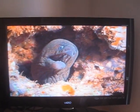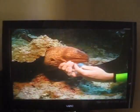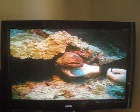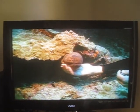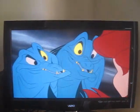Look at those teeth. Morays have razor-sharp teeth, which can be harmful to humans. But they won't bite unless they feel threatened. Even though moray eels get a bad rep, they can be friendly sometimes.